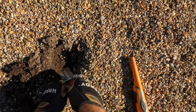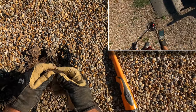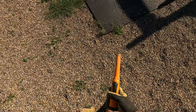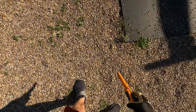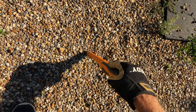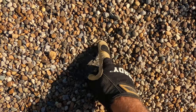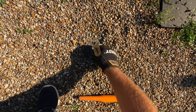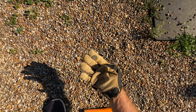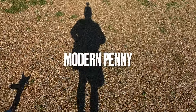Should be right here. Ah, look at that. There it is right there. Look at that, just sticking out of there. Come here, buddy. All right, Memorial. We'll take it.